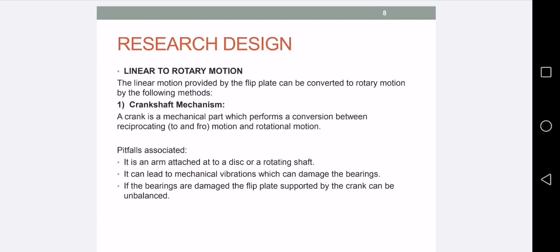So linear to rotary motion can be converted through many methods, but we will be discussing some here that we tried, and which one of those was successful, in detail. First off, we have the crankshaft mechanism. Basically, we have a crank that moves to and fro, and as a result rotary motion is produced. If you look at it, it's great. You can get maximum output in less input. For example, a car moves on the road, and it induces kinetic energy in the device, and you will have rotational motion in the crankshaft mechanism.